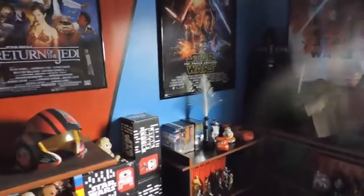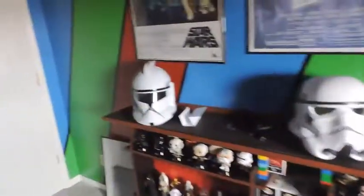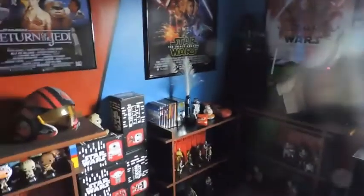Basically, at the state that it's in, because I have definitely gotten rid of a lot of Lego stuff that's in my studio, which is down in the basement. But other than that, anything that's up here really hasn't changed that much. But it has definitely changed, though, because I've got a lot more stuff, which are really cool things.